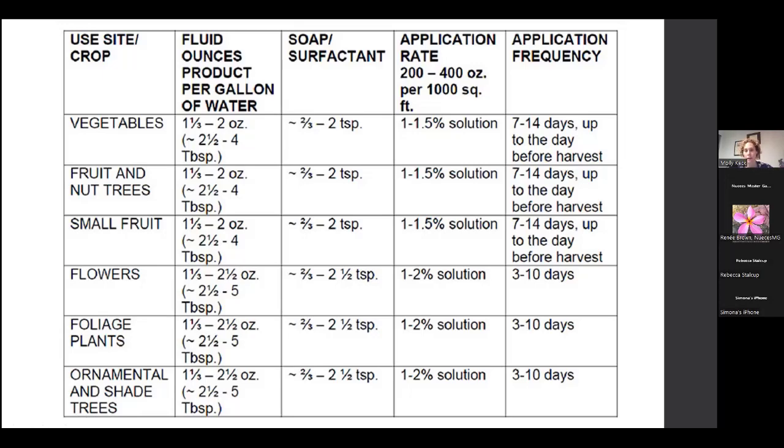So if it's, you know, broccoli or something like that, even BT, which we know to be a natural product, will say you can't use it more than 8 times within this growing season or whatnot. So look those things up, because those are important.